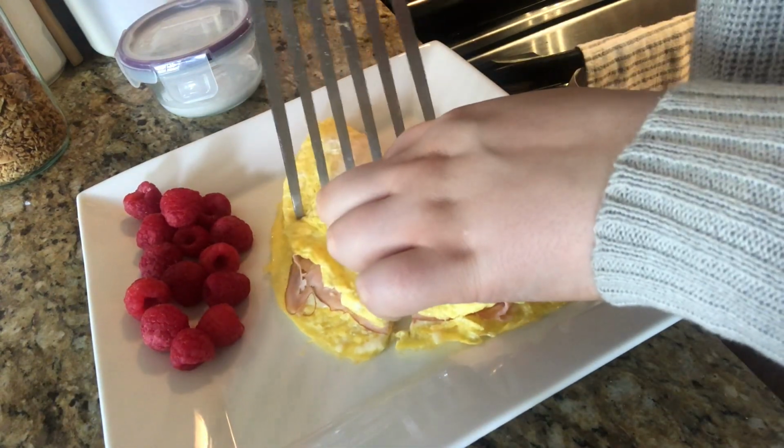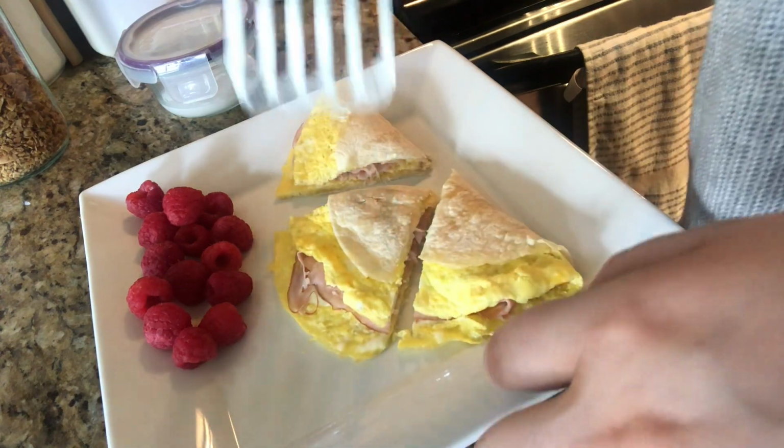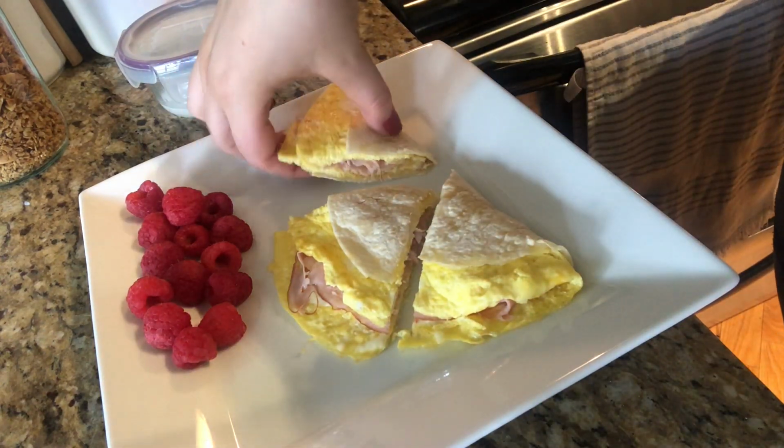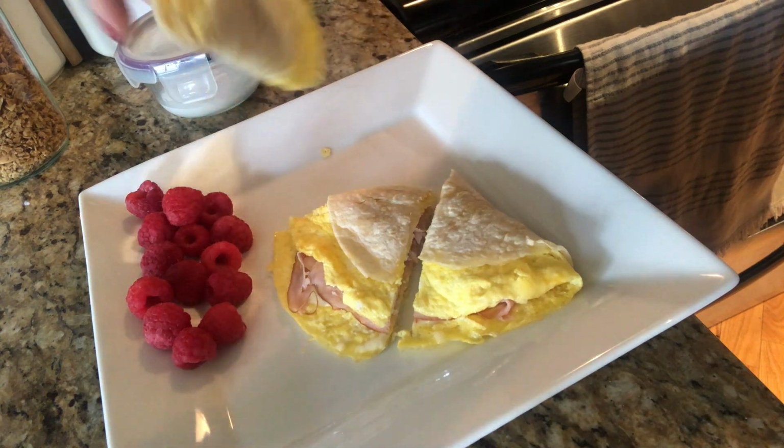I love cheese and ham with my eggs, and I'm the type of person that likes to have toast with my eggs, so this is like a great alternative. Highly recommend trying this one out. It's definitely a success. All right, so that was all of the TikTok recipes that I tried.